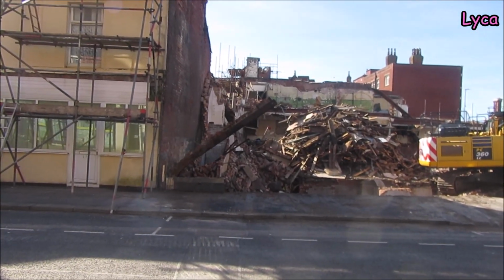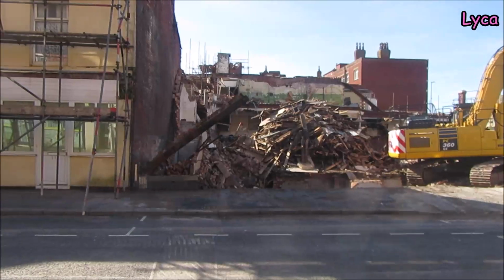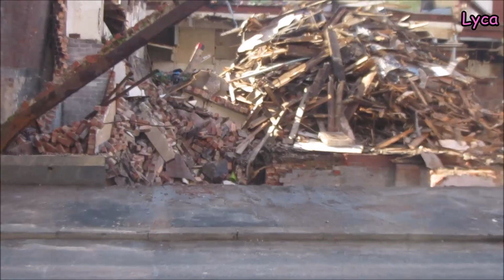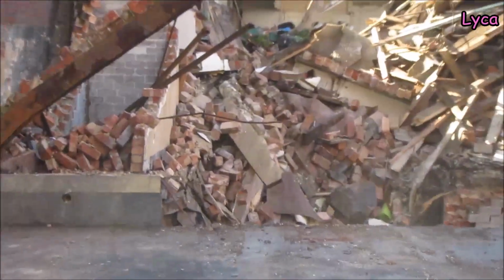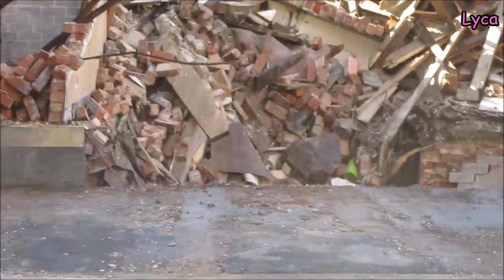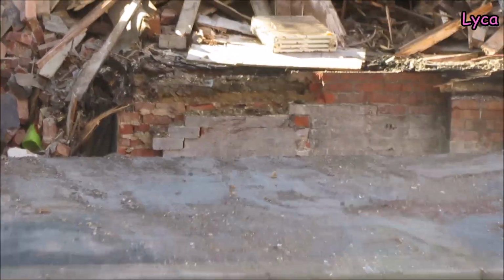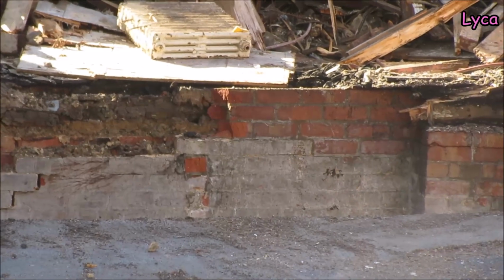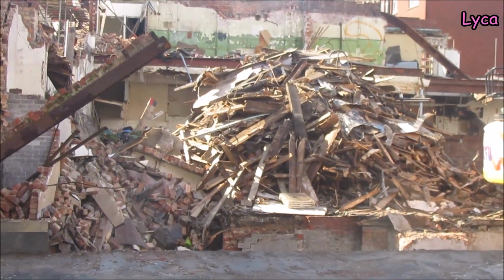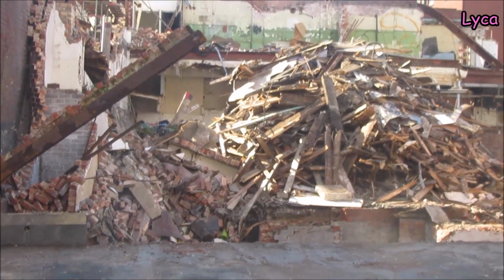So here I am, and very sadly it looks like pretty much nothing is going on right now. Let's have a zoom in and see what we can see here. All the bricks from that side look like they're going to go tumbling down into that basement area there. Big pile of wood still there, but it looks like it's closer to the hole, so I guess it's going to be close to there.